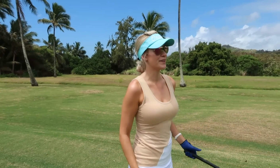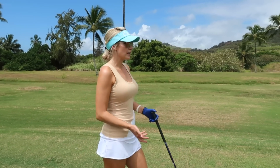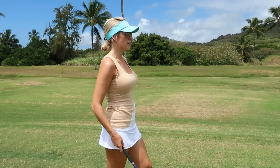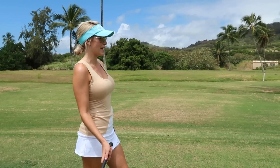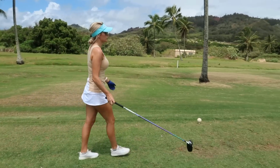It's so beautiful and it's cool because it's a course anyone can come out and play. It's attainable, which I always really like. Well, I mean, you have to get to Kauai first, but then once you're here, you have this beautiful golf course to play. So I'm just going to try to hit a smooth driver up left center.